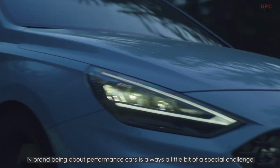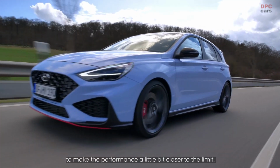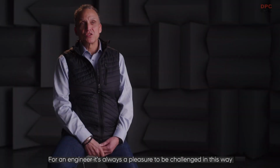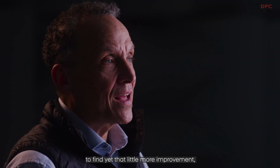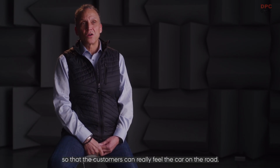N brand being a performance car is always a little bit of a special challenge to make the performance a little bit closer to the limit. And so for an engineer, it's always a pleasure to be challenged in this way, to find yet that little more improvement, that little bit more on the edge of a performance car, so that the customers can really feel the car on the road.